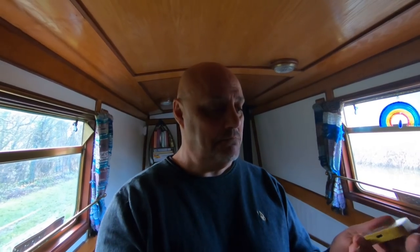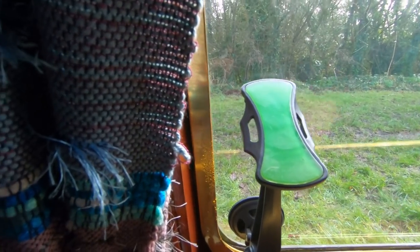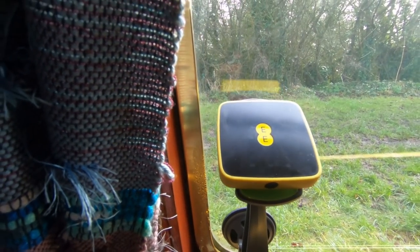So yeah, that's how we get Wi-Fi on board. Simple. We use a car windscreen phone holder to put it by the window to get the best reception. A lot of people have external omnidirectional aerials on top of their roof because they really need data, because they work from their boat or whatever, or they really need to stream films. We don't bother. If we haven't got a signal, we haven't got a signal, and sometimes we're quite relieved that we haven't got a signal. Yeah.